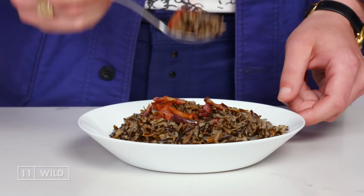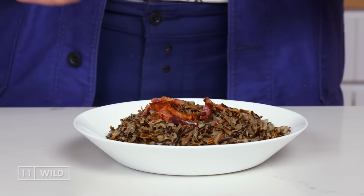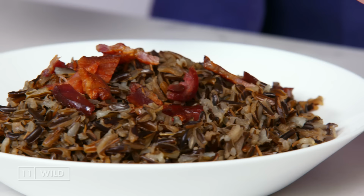Yeah, the smokiness in the bacon reinforces those smoky notes we tasted in the plain cooked wild rice, and the richness of the pork fat and the natural salt really makes the flavor of those grains sing. I could eat bowls and bowls of this.